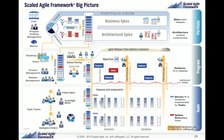SAFE is big. There's no question about it. There are about 55 artifacts and icons and roles and responsibilities. But application at scale is big, so we make no apologies. If the market starts building lots of smaller applications, I could make a smaller version of SAFE. But given that we're supporting, in one case, 1,000 people using SAFE who contribute to a single master code line, you have to have the constructs for that.